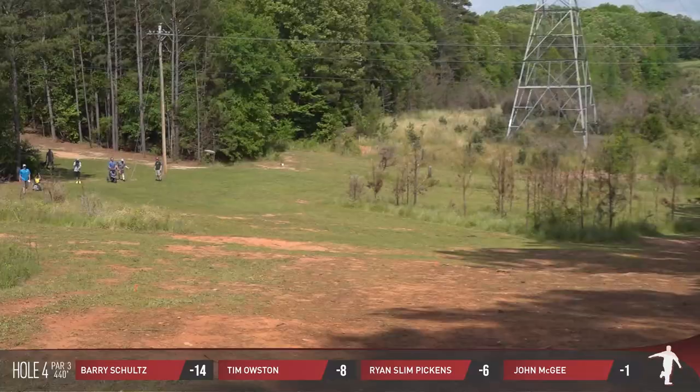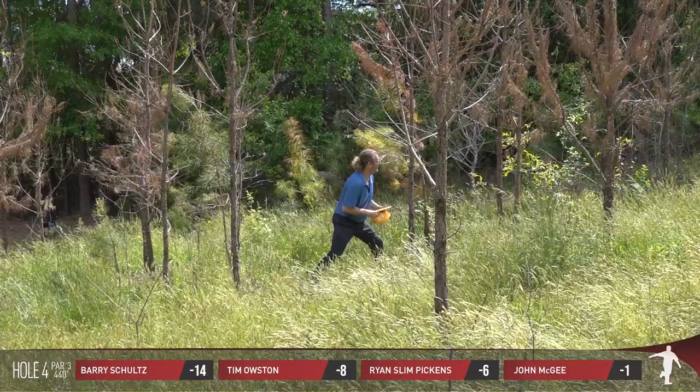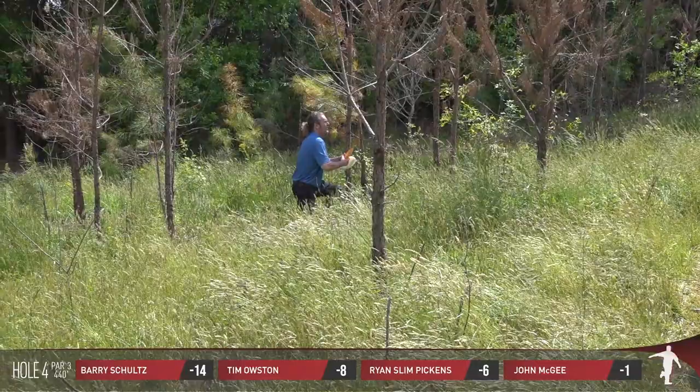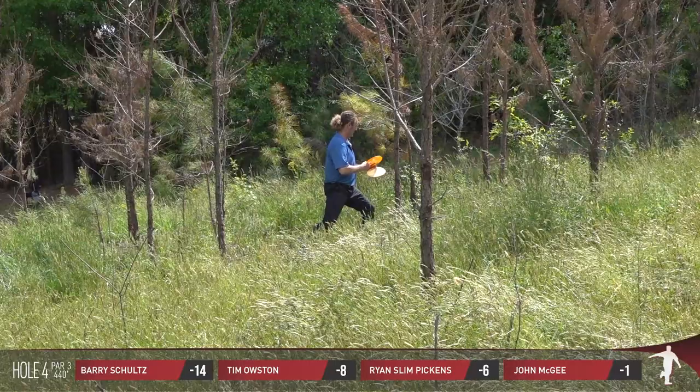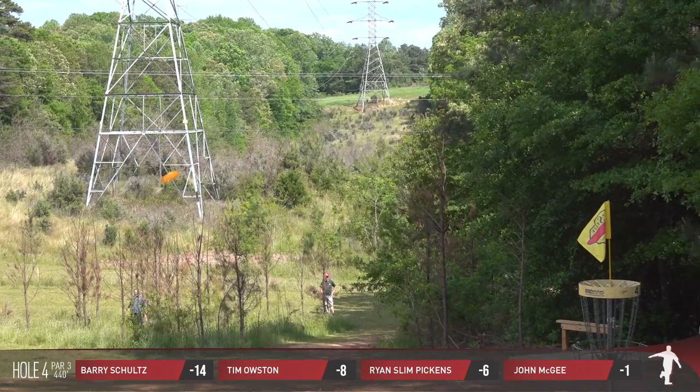Schultz, who just made it out of the clearing, through the tunnel, I should say, lays up right next to the pin. He'll have a drop in. Ryan's on the left side. This is going to be uphill. You can see he's a little bit stymied with the trees there. And ultimately picks his line. Pretty good control.